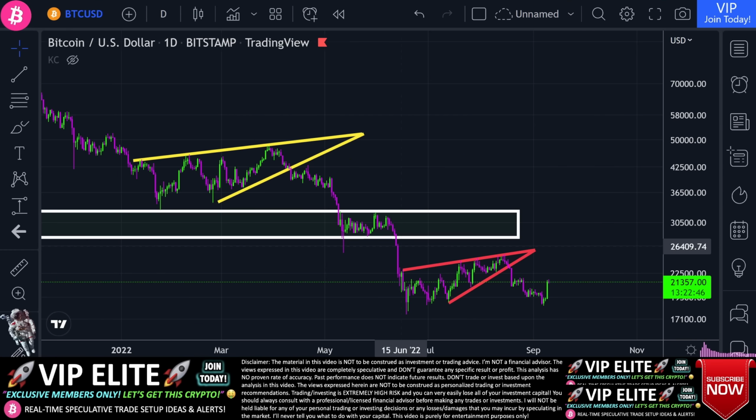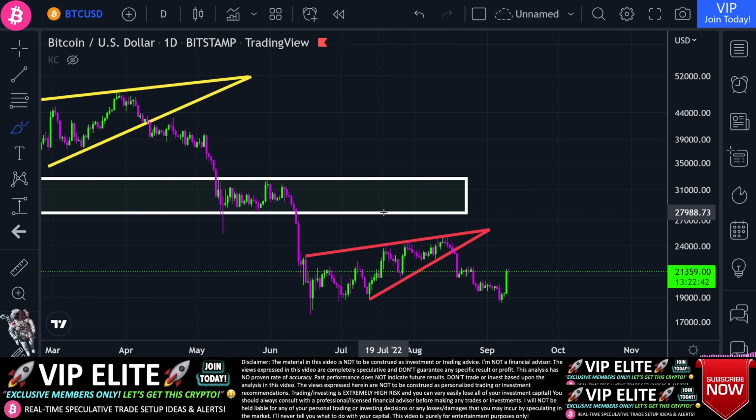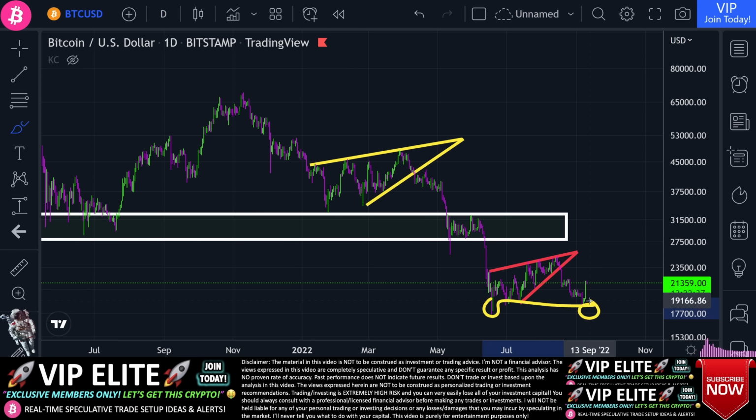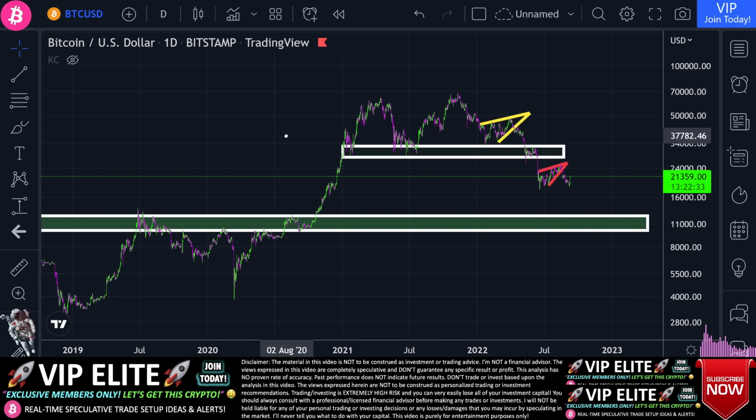It's a massive green candle to the upside here for the Bitcoin price. Could the bottom finally be in? Is this a double bottom signal here for Bitcoin? Let's dive in and analyze.